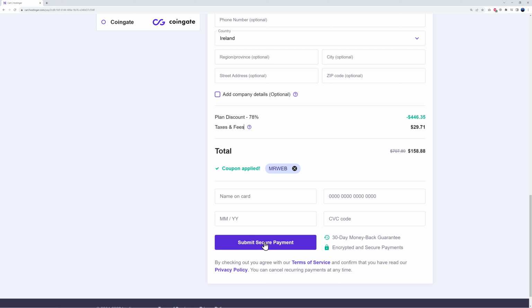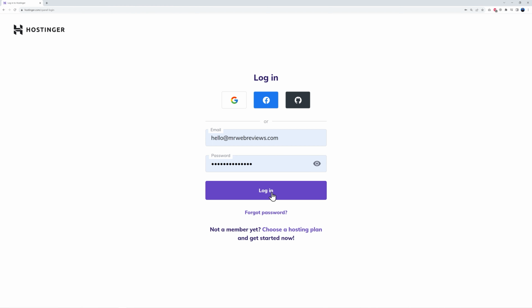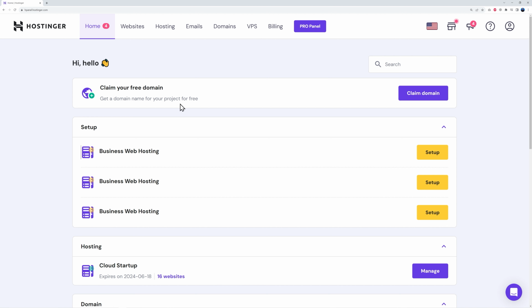And then after this, proceed to checkout. And now you can log into your account. So let's do this together. So simply enter your email address and password, and let's log in. So this is your Hostinger dashboard.